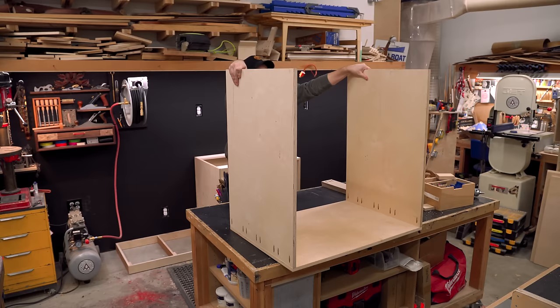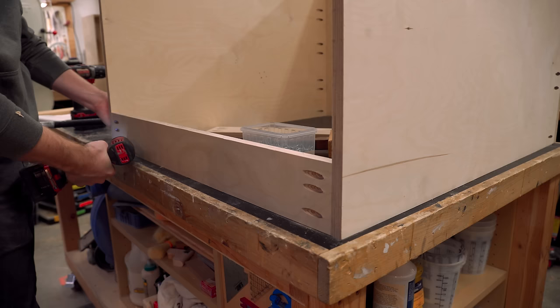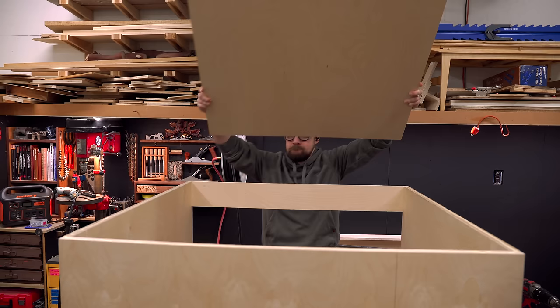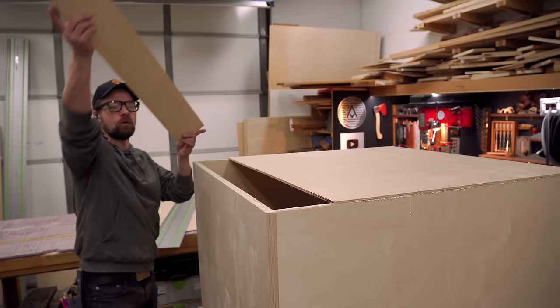For the top of the cabinet, it's the same thing as the middle cabinet. I just used some of the scrap pieces and pocket holed them into the sides. For the back panel, I didn't want to break into a whole new sheet, so I used the remainder of the scrap from the first sheet, and then patched the bottom with a bit of scrap.